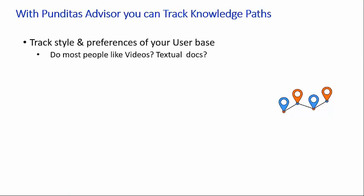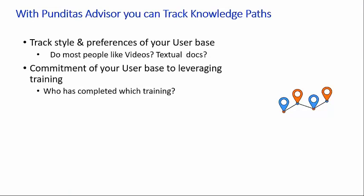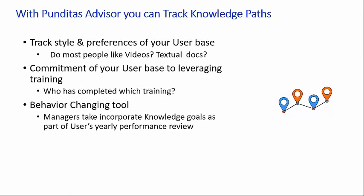So basically, we are able to track the style and preference of your user base. So do most people like videos, textual docs, or whatever. Also, we can track the commitment of your user base to leveraging training. Who has completed which training and so forth. And then we believe that this is a behavior changing tool. In fact, one of our customers used this word, and that's how we put it here. So managers can incorporate knowledge goals as part of the yearly performance review of their engineers, and now we can track their commitment to training and leveraging the information.